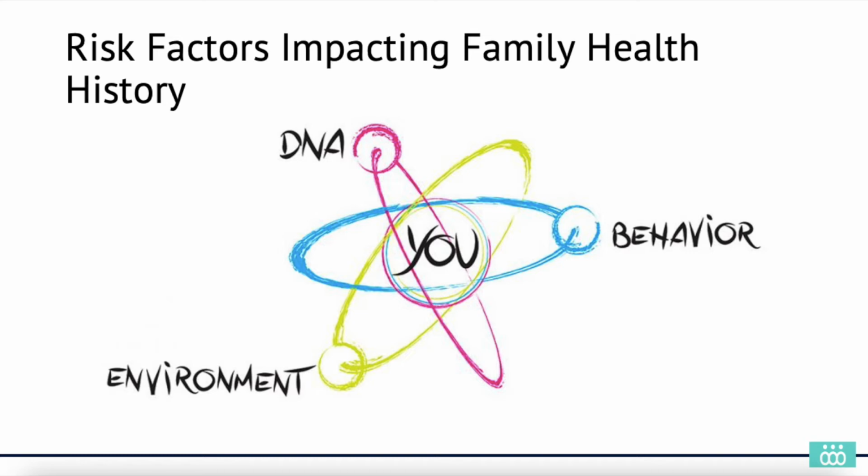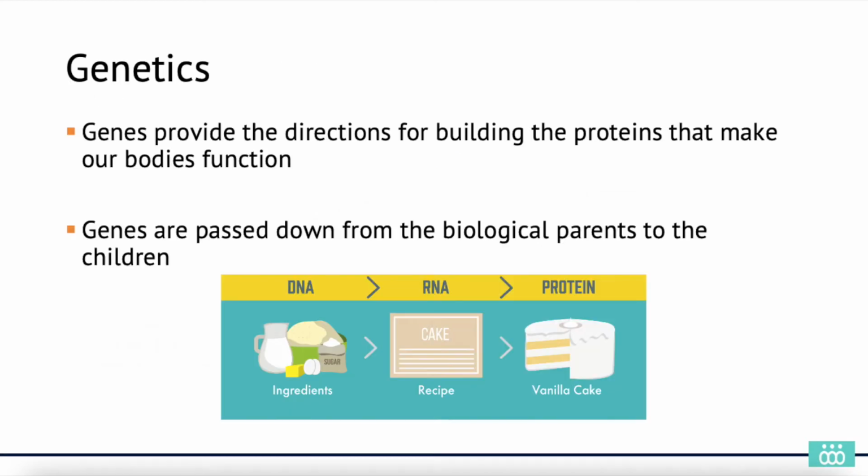When it comes to risk factors that impact our chances of developing a health problem, our genetics, behavior and lifestyle choices, and environment all have a part to play. Our family health history helps capture the effects of these interactions on disease risk. We can look at our genetic information as the instruction manual for our body. Genes carry the information that determines our traits, which are features or characteristics that are passed on to you or inherited from your parents that make us different from one another. Each cell in the human body has tens of thousands of genes.